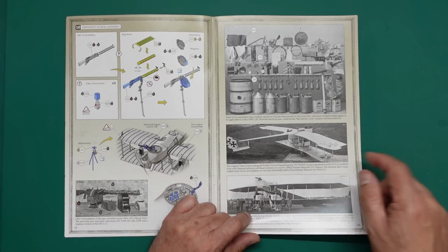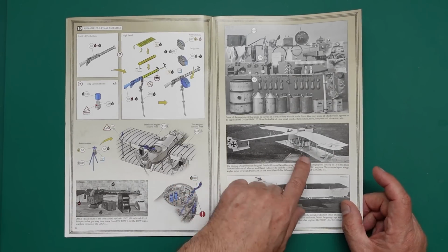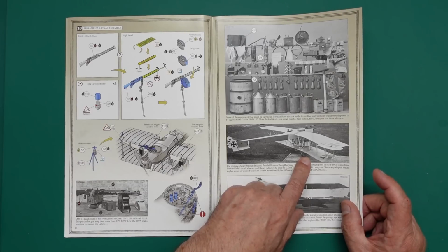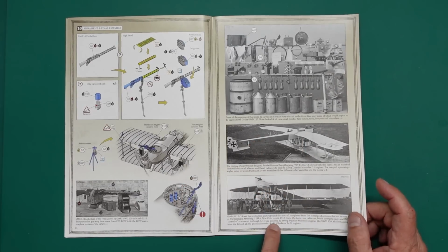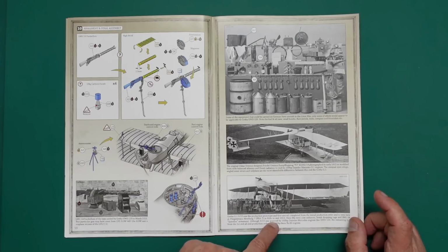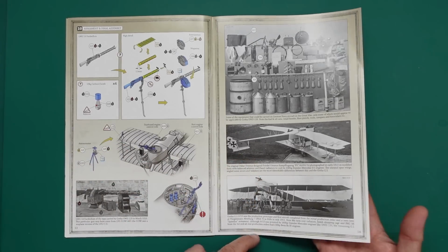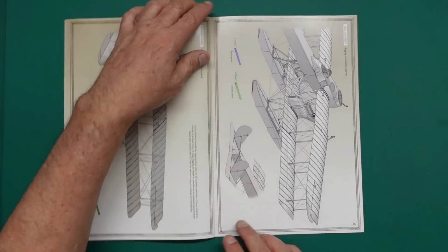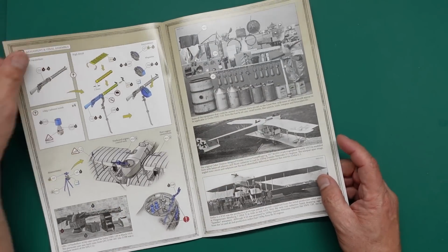Now here's an image of a G1. Is that a G? That is a G1 by the look of it. It's got wheels. I'm sure that's a G1. Very, very similar to this aircraft. You can see there's the G1 there. But so ugly, it's absolutely beautiful, if you know what I mean. So there's some lovely images there. And then going over the page here, I don't remember actually adding the fuselage. What was the bit where we added the fuselage?